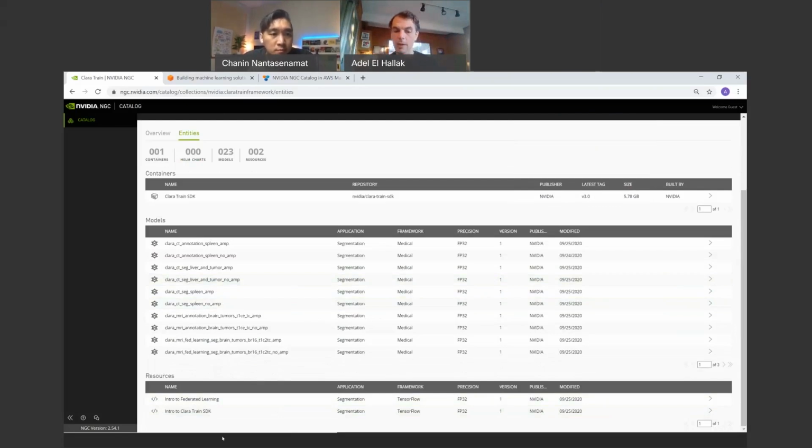But going back to this, I don't come to NGC because I want TensorFlow. I don't come to NGC because I want PyTorch. I come to NGC because I want to help this hospital, this research facility, leverage AI to identify and spot anomalies in organs faster. I come to NGC because I want to build a recommender system for retail. I come to NGC because I want to solve use cases and business problems. So this is why we're framing everything in the context of collections.